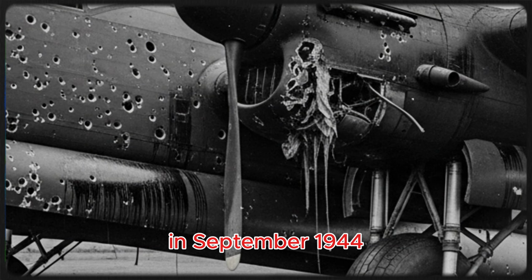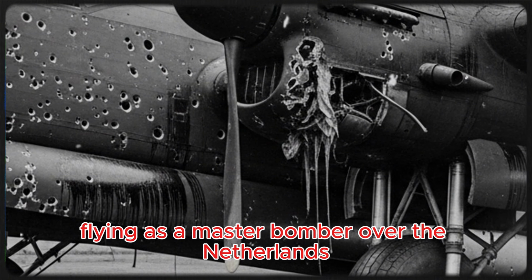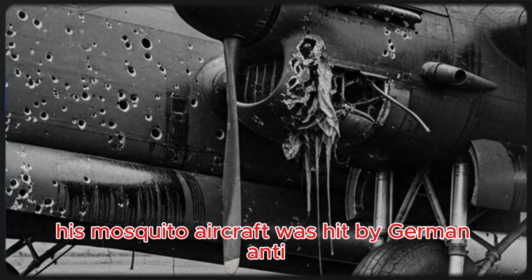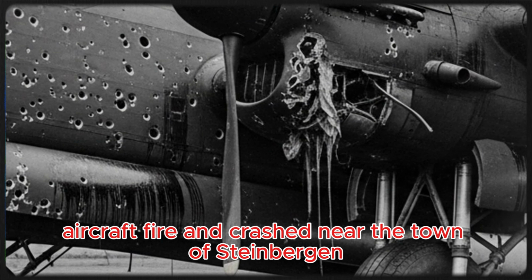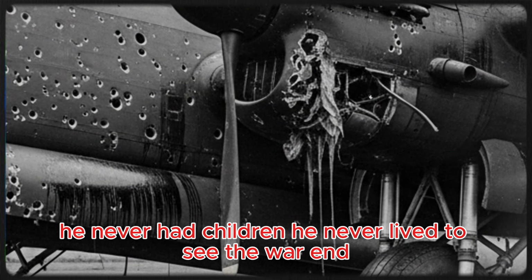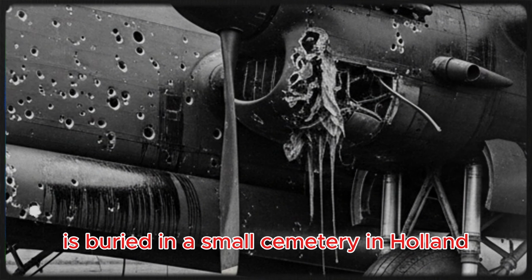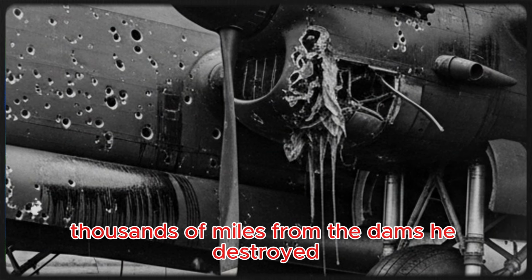In September 1944, Gibson volunteered for one more mission, flying as a master bomber over the Netherlands. His Mosquito aircraft was hit by German anti-aircraft fire and crashed near the town of Steinbergen. Guy Gibson died instantly. He was 26 years old. He never married. He never had children. He never lived to see the war end. The man who led the greatest raid in RAF history is buried in a small cemetery in Holland, thousands of miles from the dams he destroyed.